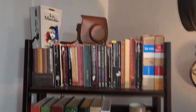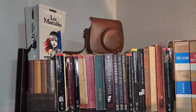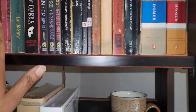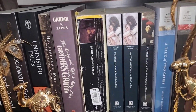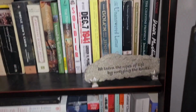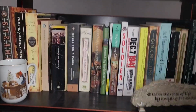So here on my main bookshelf, I'm not going to go through each book that I have, but I love the story of Les Miserables, so I am showing this one again. And I have this whole shelf, I want to say, is classics. This one is another shelf of classics. Well, as you can see, I do have a lot of classics. I have a few that are not classics, but this is just an overview of what is on these shelves. I'll go slow in case you want to take note of anything.